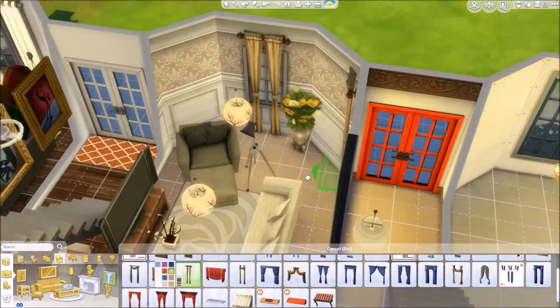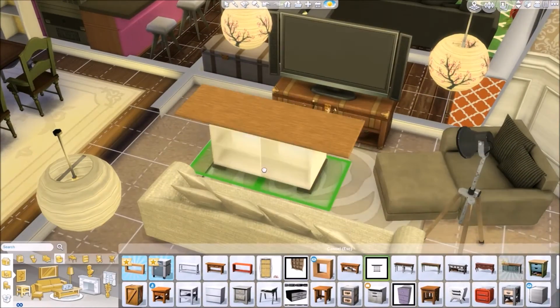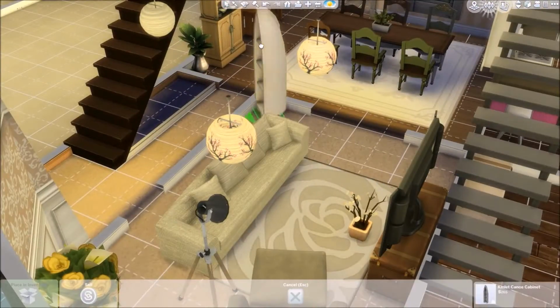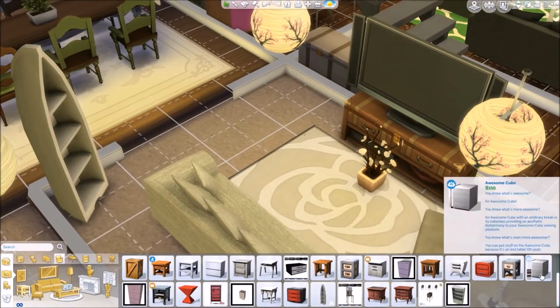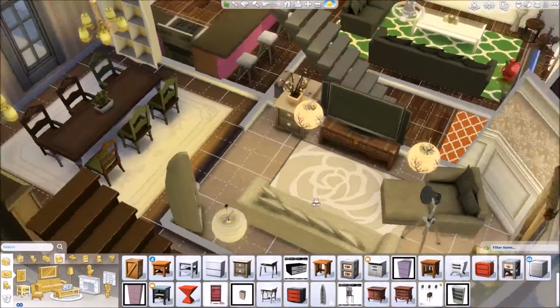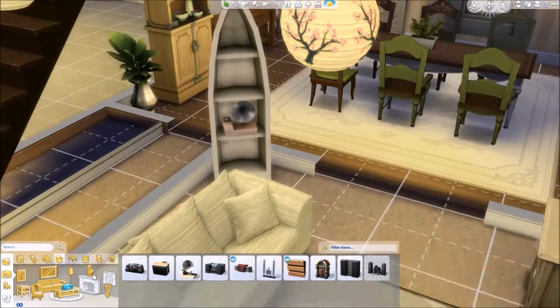So I'm just decking it out with some pretty curtains, and then I'm looking for more surfaces where I can put nice vases and things, which is definitely, yeah, she definitely enjoys this room a lot.